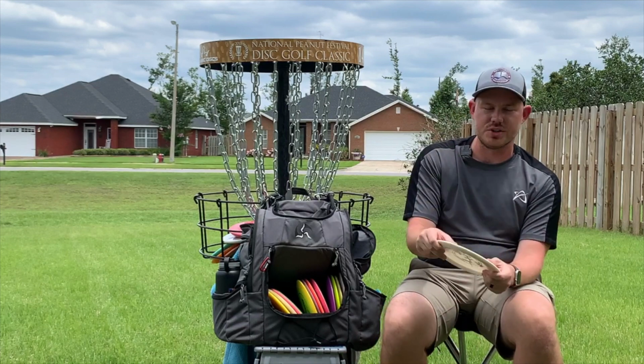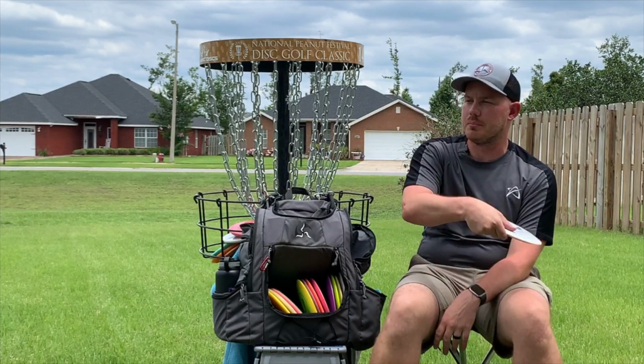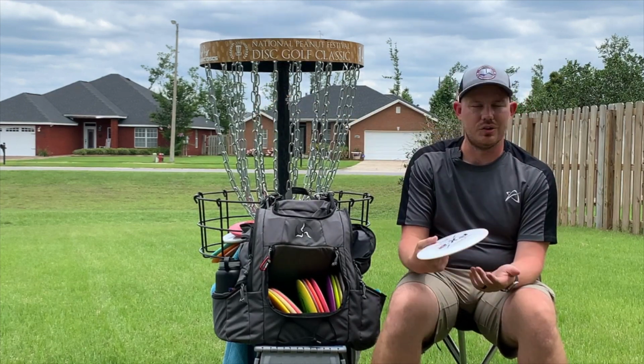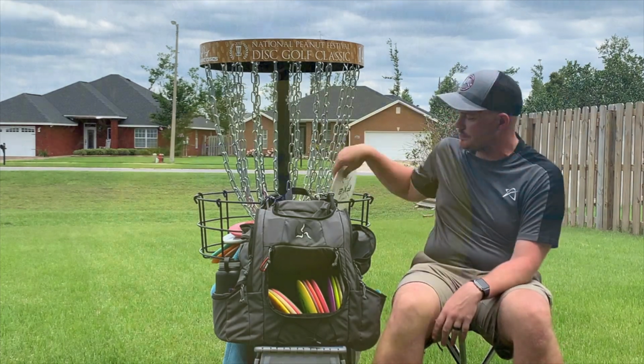I've got these in 400G and 500. I love them in both, and it's really just a great thing where I know I can pull it out and it's going to come back in and crash in pretty hard. You can throw it on skip. Just a really good sort of overstable utility disc.